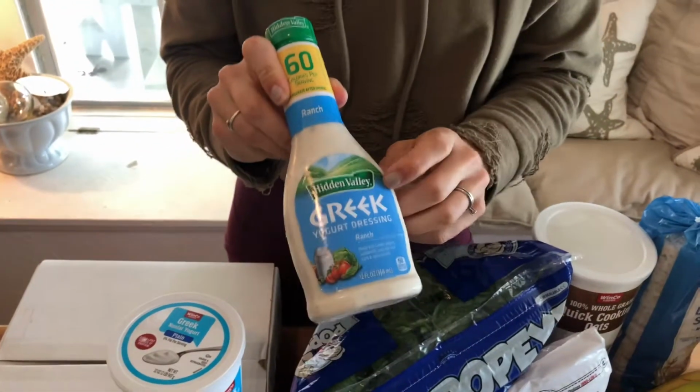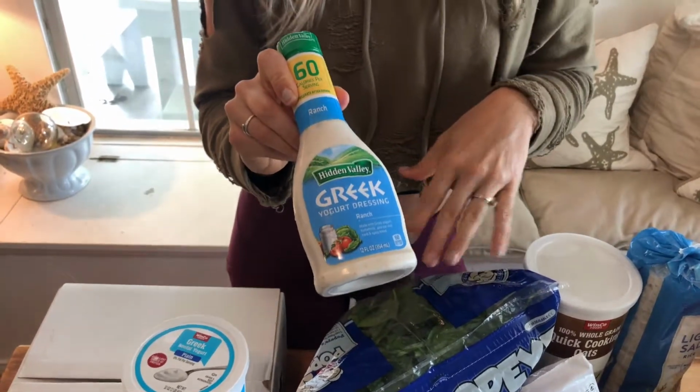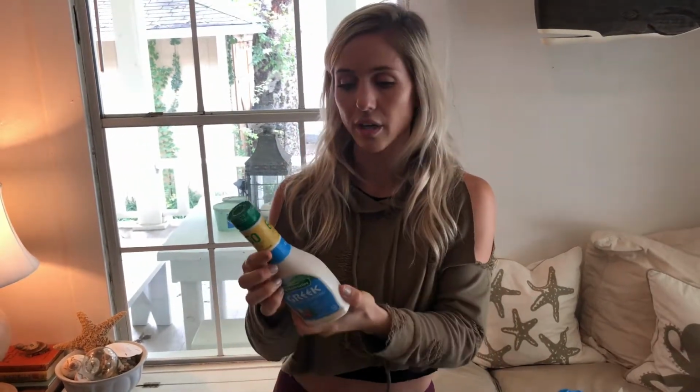So it is Hidden Valley, but it's the Greek yogurt dressing. Now, some people have said, oh, I don't like Greek yogurt dressing. Well, you should just try this, because those people that I've talked to have actually taken this up to the gym and said, hey, just try this. And they're like, whoa, this doesn't even taste like Greek yogurt.